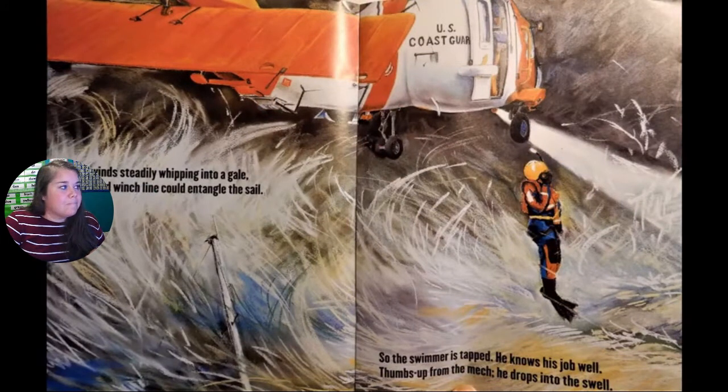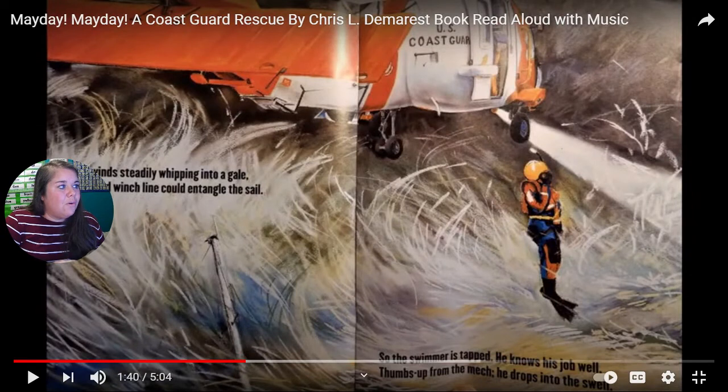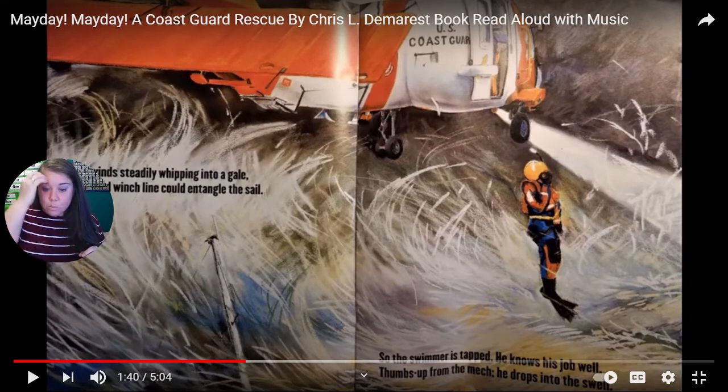With wind steadily whipping into a gale, a lowered winch line could entangle the sail. So the swimmer is tapped, he knows his job well. Thumbs up from the mech, he drops into the swell. So we're looking at this now. What is the swimmer doing? What is this man or woman doing right here? They're jumping into that dangerous water. What do you think he's going to do next? He's probably going to swim to help those sailors on the boat. How will the swimmer find the boat? Well, if you look, the helicopter is shining a light down onto the boat. So the swimmer simply has to follow the light to find the boat so that he can help them.